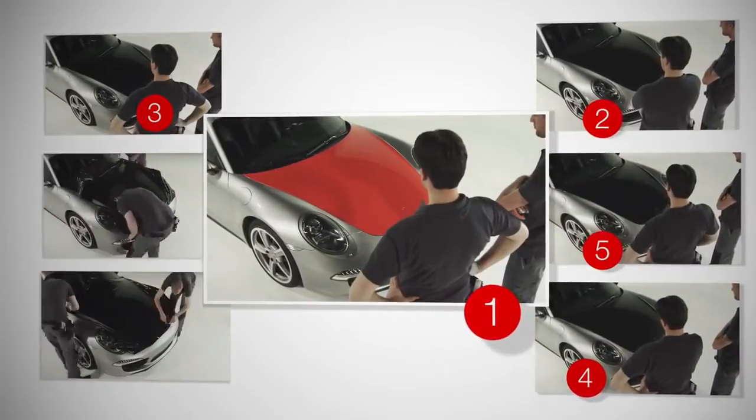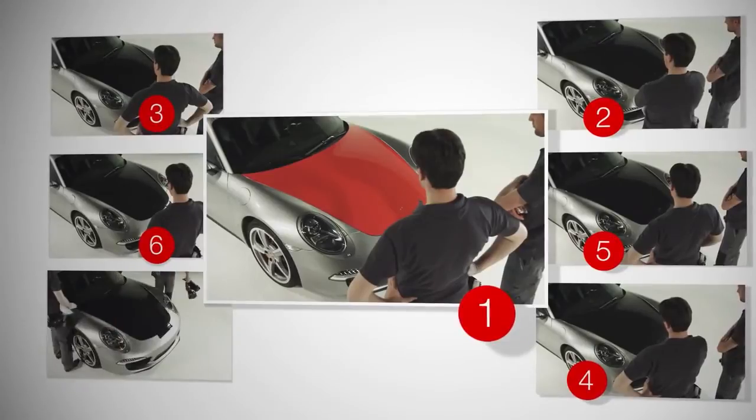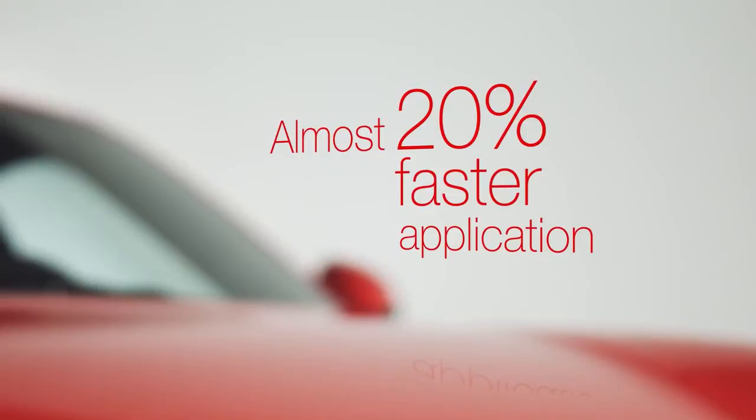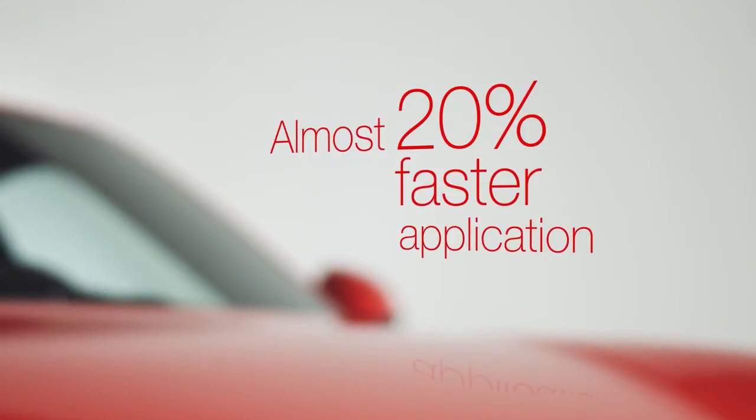The Supreme wrapping film saved me a lot of time and I could get on to the next project really quickly, so it maximized my profit. I could have done it all by myself. This is how the wrapping process should be every day of the week. The results are conclusive. Supreme wrapping film can be applied almost 20% faster than the average for other products.